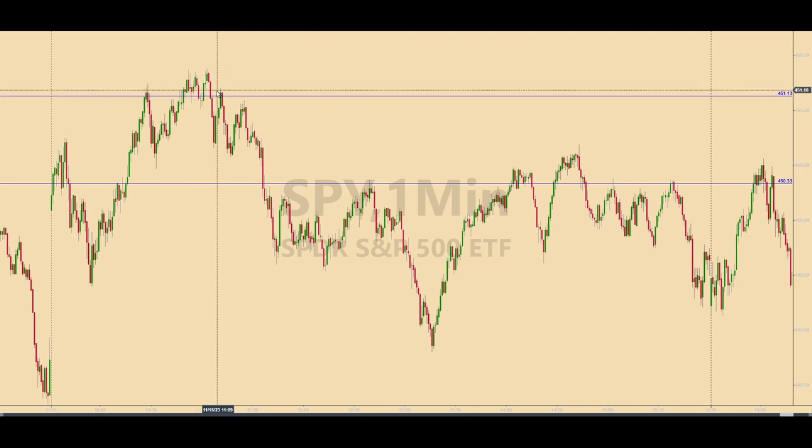And as you can see, they found resistance eventually enough to fall away, providing a base hit on this combined position. And in my case, I had 4 ES contracts in play for the base hit.